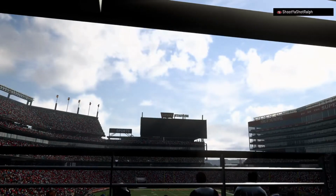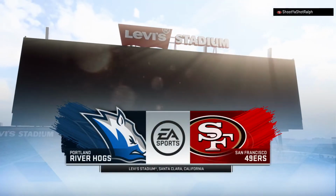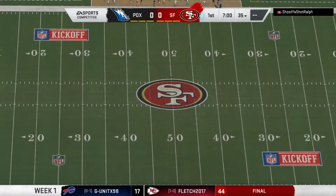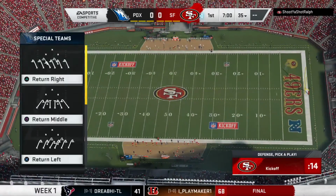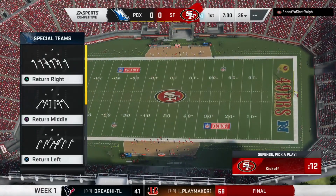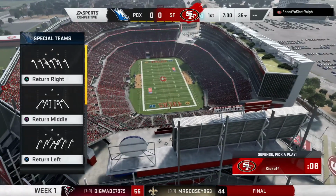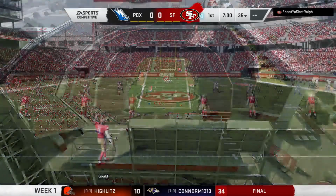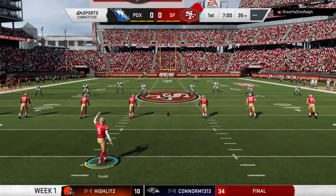It was a common sight in the 80s and 90s, not quite as frequent since, but it's back. Playoff football in the Bay Area here at Levi's Stadium in Santa Clara. Nothing like the fanfare of introductions to an NFL game, and that was in evidence a moment ago. Fireworks, pyrotechnics, you name it, this crowd is ready as their guys get set to match up between the Portland Riverhogs and the San Francisco 49ers.